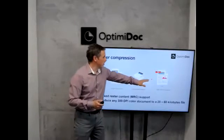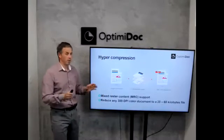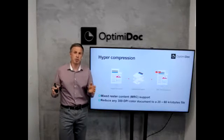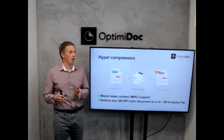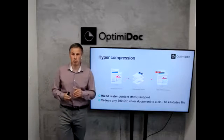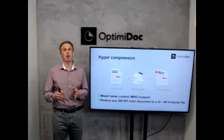Thanks to this, we can easily minimize the size of the final document. A standard document at 300 dpi in TIFF is something like 1.5 megabytes. With the MRC compression provided by our solution, you can get something like 100 kilobytes.